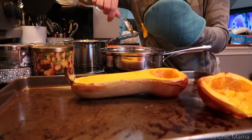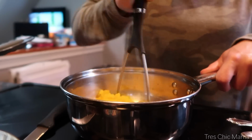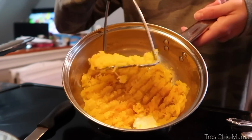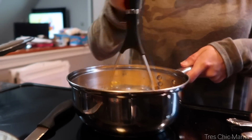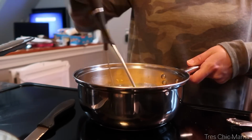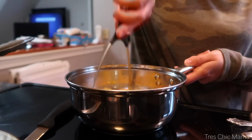And then you can scoop the butternut squash into your saucepan. I ended up using not the whole butternut squash, only because of my pasta situation. I used my hand masher and just mashed it as best I can. You can also put this in a blender to make it more smooth and creamy.